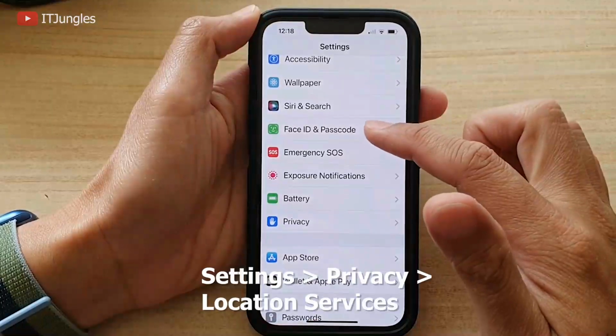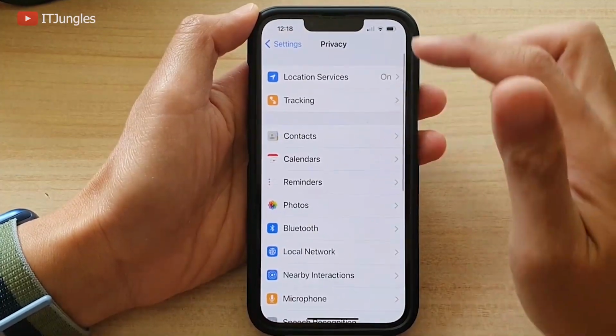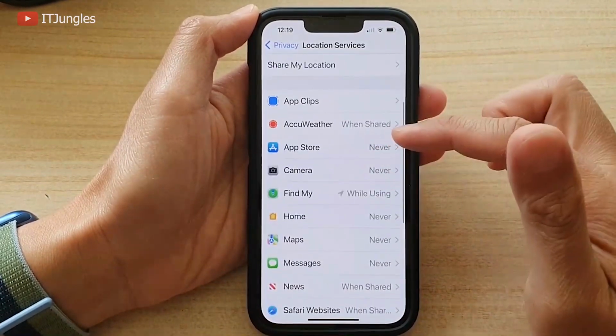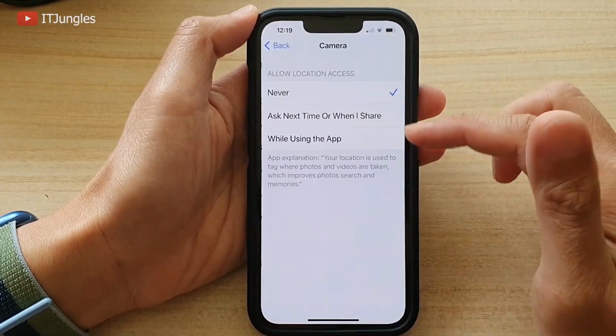Go to Settings, Privacy, Location Services and modify the permissions for your applications. For example, if you're only using a certain application occasionally, you could set the permission to only while using the app, so that the app isn't using your location when it's not in use.